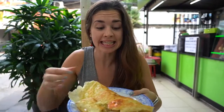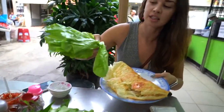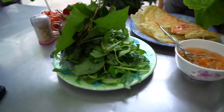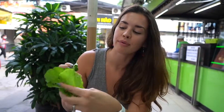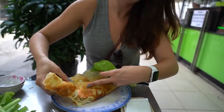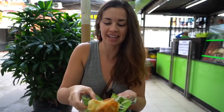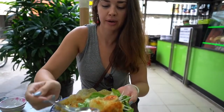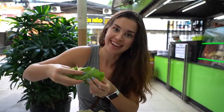So I guess the way to eat this is to rip a piece off and wrap it in these amazingly fresh pieces of lettuce. There's some Thai basil down here, and then you have like all your spicy condiments. So I'm assembling my wrap, 2 pieces of greens, some Thai basil. Just take a huge chunk of pancake, put it in my lettuce, go for some vinegar, a little bit of spice. Here goes nothing.